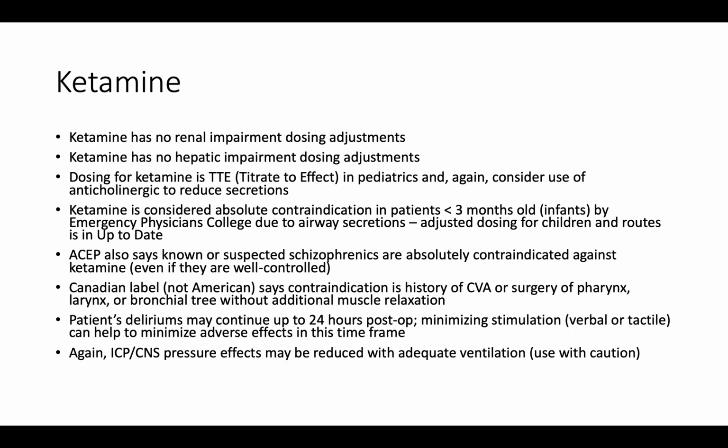So, some other things. Ketamine has no renal impairment dosing adjustments. Ketamine has no hepatic impairment dosing adjustments. Dosing for ketamine is titrate to effect in pediatrics, and again, consider the use of anticholinergics to reduce secretions. Ketamine is considered absolutely contraindicated in patients under 3 months old, infants, by the American College of Emergency Physicians due to airway secretions. There is adjusted dosing for children and alternative routes of ketamine in UpToDate.